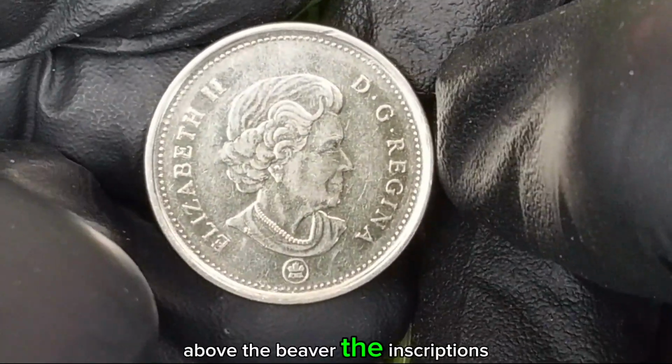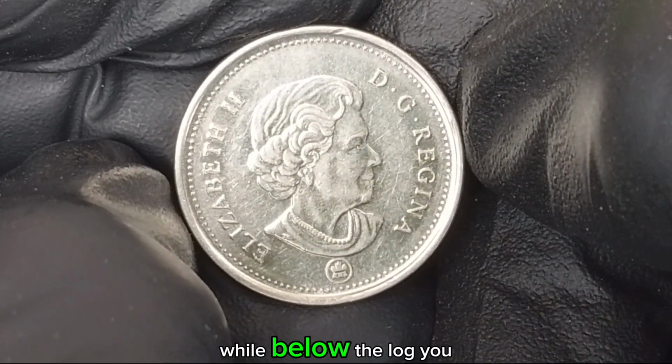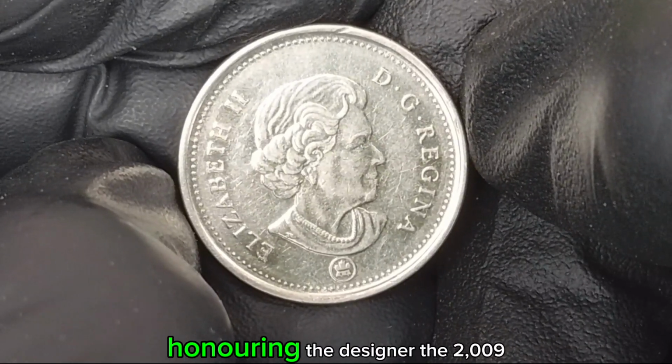Above the beaver, the inscriptions read 5 cents, Canada, and the year 2009, while below the log you can spot the initials KG, honoring the designer.